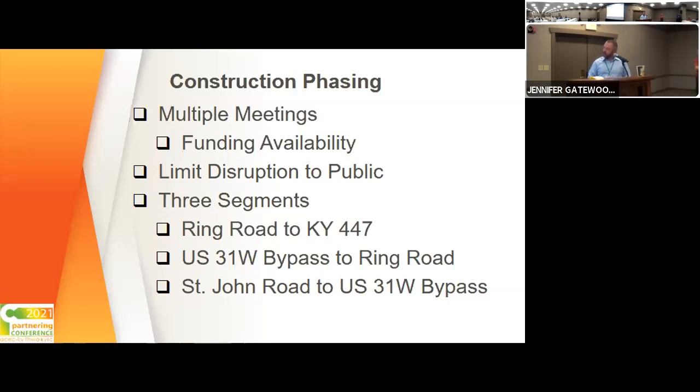So we had quite a few internal meetings. Obviously, we had meetings with the local officials on how this would all work. The funding availability, again, we had a timeline on the pavement rehab funds being in the highway plan. We had to get those out the door at the same time as doing some of the safety work. Our main goal was to limit disruption to the public as much as possible. There weren't really a lot of alternate routes, and this is really the primary commercial corridor in Elizabethtown there.